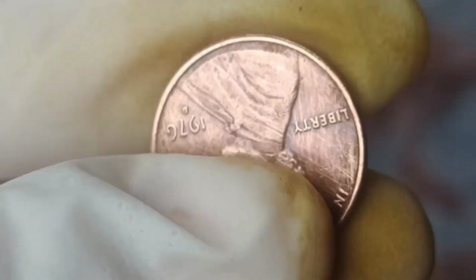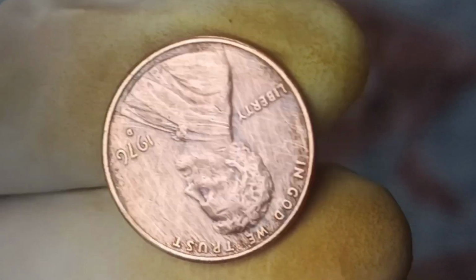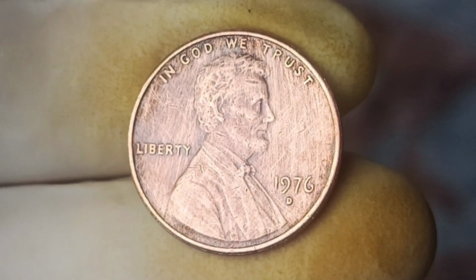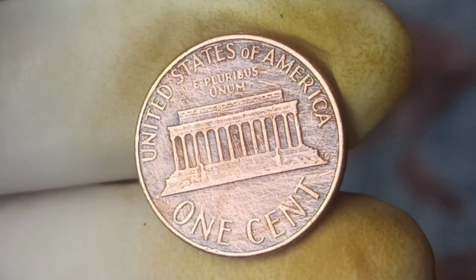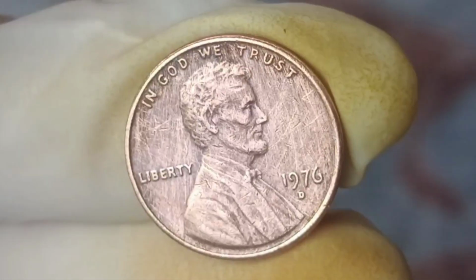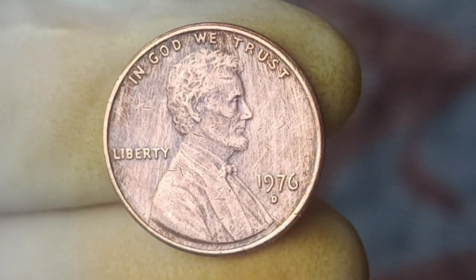This isn't just a coin, it's a masterpiece of unintended art, an artifact of American minting history, and a lottery ticket that someone once spent a penny to receive. And even though thousands of 1976 pennies exist, only this one, or perhaps one or two others, embodies the perfect storm of conditions that elevate it to the multimillion-dollar tier.